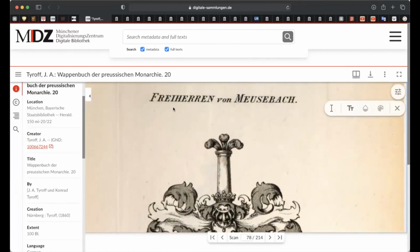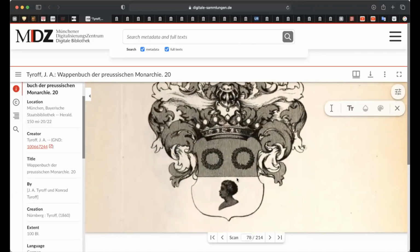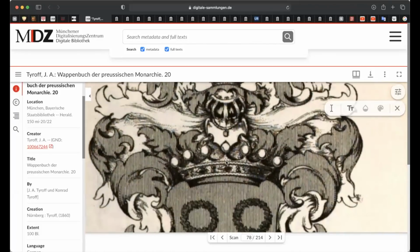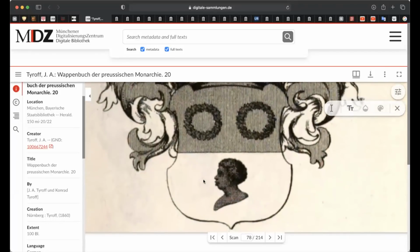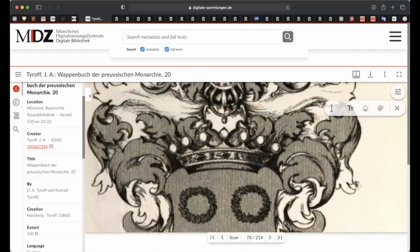Once again, we got the Freiherren von Miesenbach family. This is from volume 20 of the Prussian nobility coat of arms books. I just wanted to show you this one zoomed in a little bit. You see the crown, beautiful drawing here in the crest. And look at that. You already know who that is. And this is what's represented in the Prussian noble family crest.